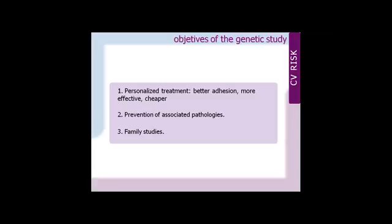If there's a patient with susceptibility to this disease, it will be good that all the women relatives do the study.